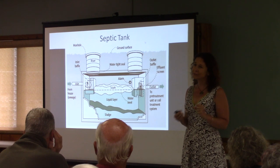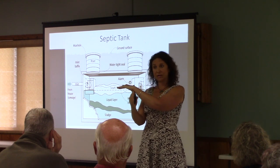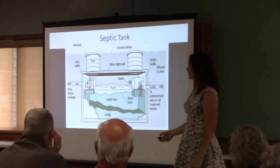It's even more important because remember that scum layer that floats to the top? If you don't have a baffle on the way out, the scum layer goes out to your drain field. And oils and greases getting out to your drain field is bad, whatever sort of soil treatment system you have.